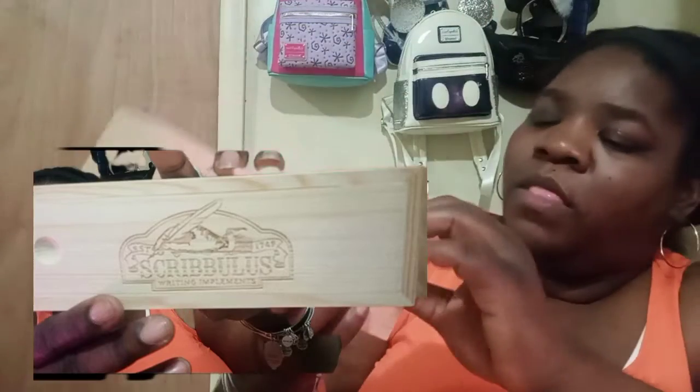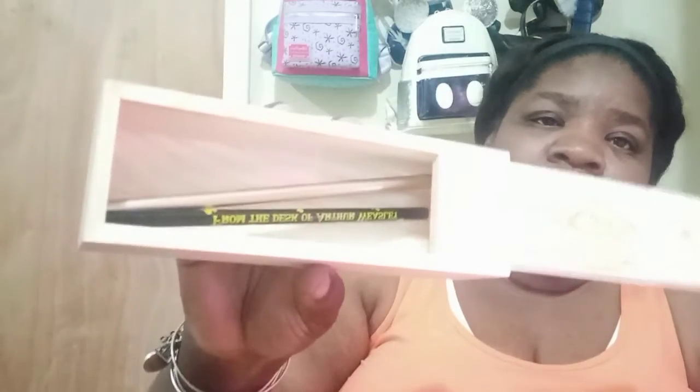Ooh. Smells so woodsy. Smells like wood. Smells good. On the front it says Scribbler's writing implements. Okay, it's okay. I believe, if I'm not mistaken, let me see if it will hold it. Oh, no. It's going to be a kind of a tight squeeze. I guess once you write with the utensils, then it'll fit.